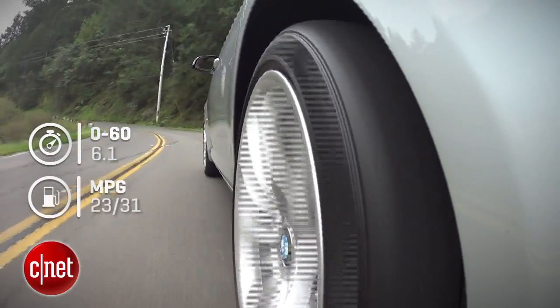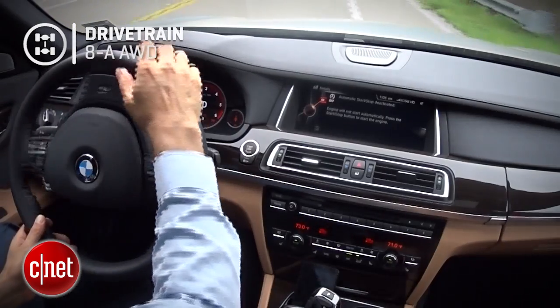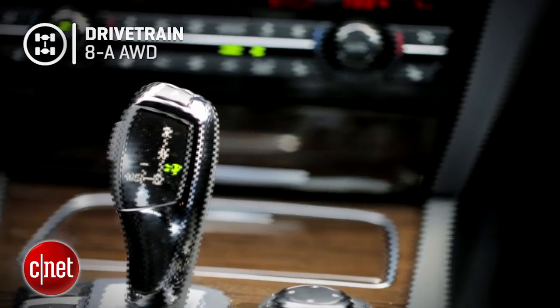Your MPG is 23/31. As I mentioned, all these diesel 7s are going to be all-wheel drive, and they all go through an 8-speed, conventional but very refined automatic.